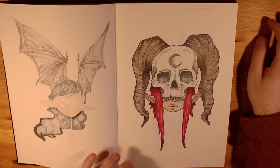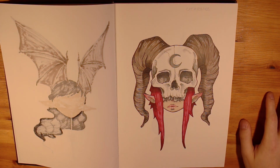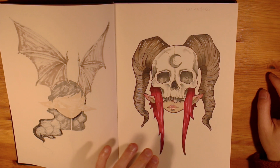This one was for Catacombs. I was either going to draw a million billion different types of bones, let me see if I can adjust the light a little bit there, or I could just chuck a skull with antlers on a girl's head with the elf ears. I like how that came out too.